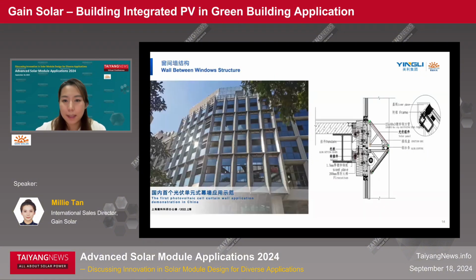Here is a project we did in Shanghai, and around the windows, we replaced both with the BIPV part. Here it is not finished. You can see the installation just uses standard steels, and the junction box and all the electrical goes through the many structures, and it is also protected by the cover plate. So it's useful and beautiful and easy to install.